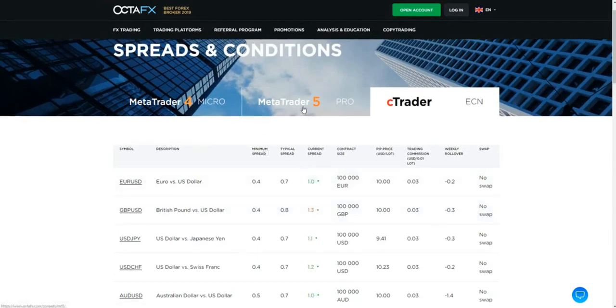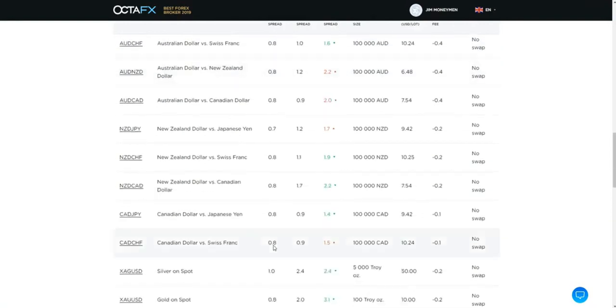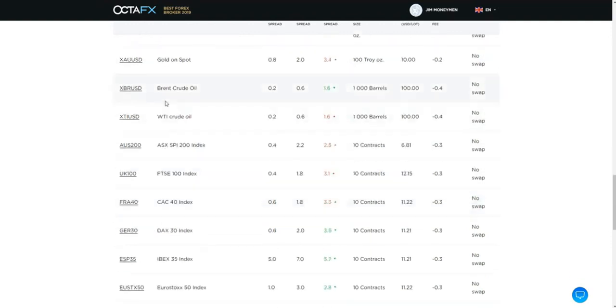At MetaTrader 5, for example, the current spread there ranging between 1.1 pip there on the euro dollar. Again, no commission trading here, and of course the swap information and the 3-day fee information here as well. Traders can scroll down on this particular account because there are more assets that you can trade with this MetaTrader 5 Pro account, including some commodities and some indices here at the bottom, which show that, like the FTSE 100, for example, with a 2.7 to 3.1 spread right now on that.